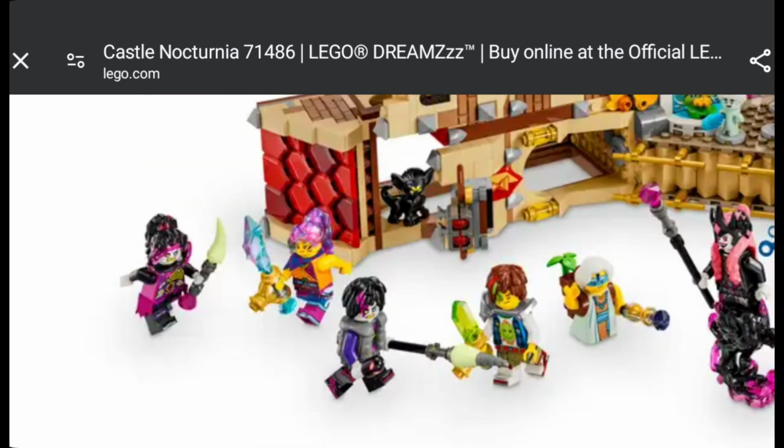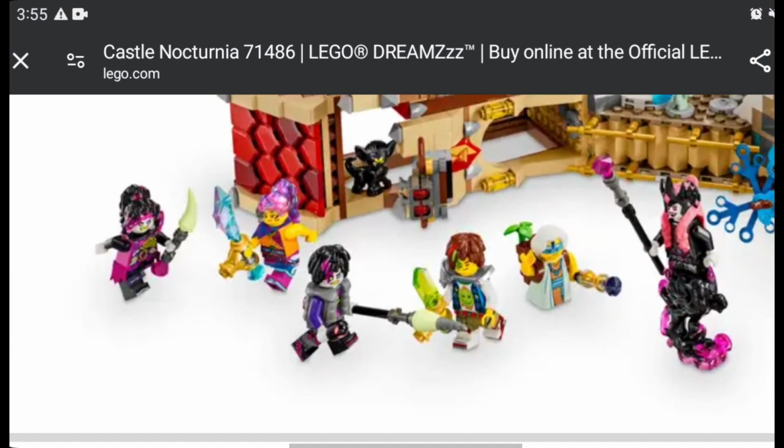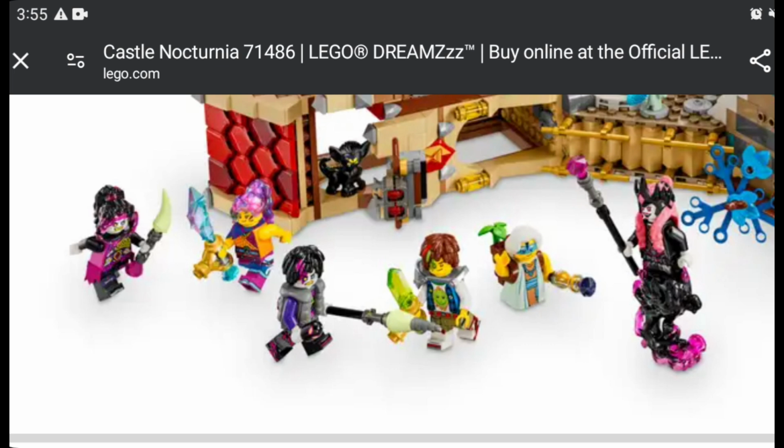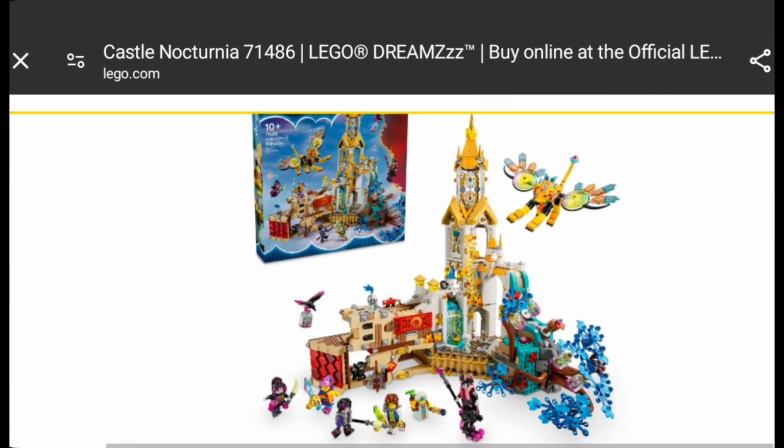Figures we have Mateo with Master of the Mountain armor, which is interesting. Izzy, which looks like she's not exclusive to the other set. And then you got Evil Izzy, Evil Mateo, and the Never Witch. And then also Mrs. Casillo and Sneak. This set looks really good. The designers did a great job with this.